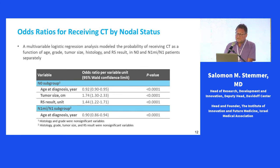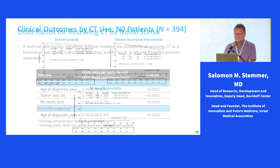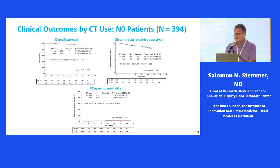Odds ratio for receiving chemotherapy by nodal status: in the N0 group, age, tumor size, and recurrence score had influence. In the N1mi and N-positive, age was the most influential factor in deciding whether to give chemotherapy. And those are the results, basically the same as we showed in the past for N0. There are superimposed lines in disease-free survival, overall survival, and breast cancer-specific survival, and those are the numbers.